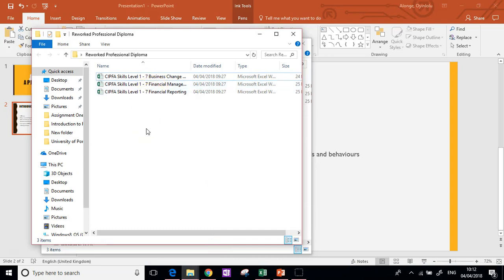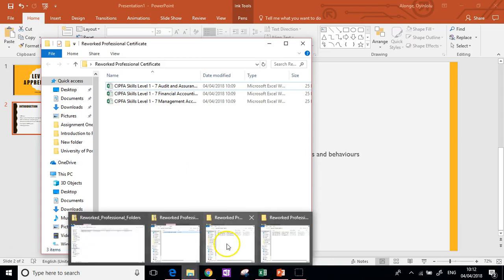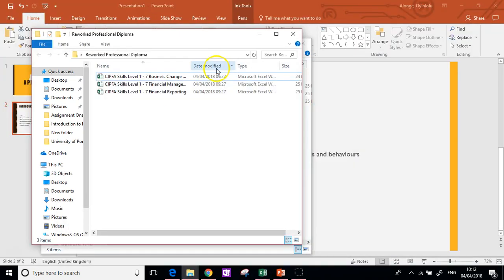So the idea is that in the first year of the apprenticeship, students will focus on the workbooks for audit and assurance, financial accounting, and management accounting. And hopefully in the second into the third year, they focus more on the diploma subjects of business change, financial management, and financial reporting. The skills and behaviors are the same throughout every workbook, but the idea is that there is growth, and the students are picking up these skills and growing in them as they travel through the apprenticeship.